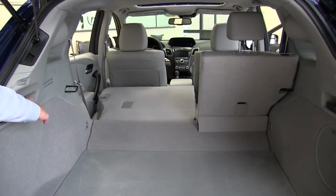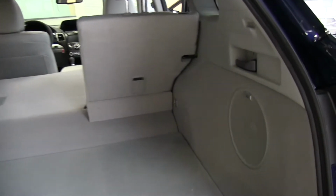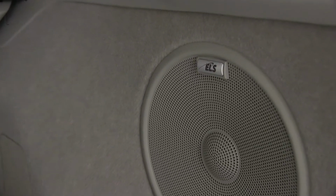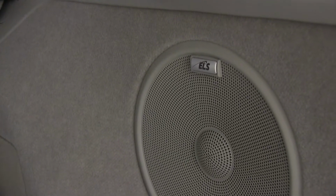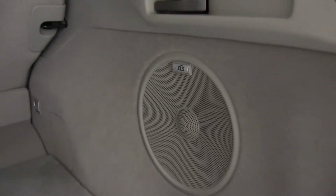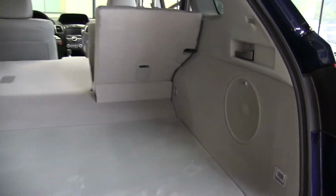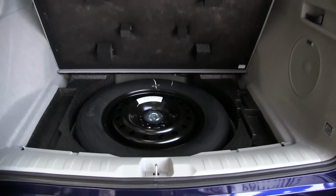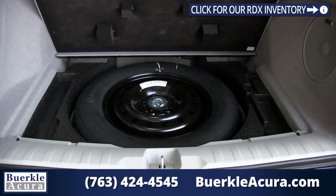This car does have the ELS premium audio system. You'll see the subwoofer here in the back. This audio system was designed by Elliot Scheiner. He's won over 20 Grammy Awards, and it definitely sounds great here in the RDX. Underneath, we'll just take a quick peek. We've got our spare tire and spare tools just in case you do ever have any incidents.